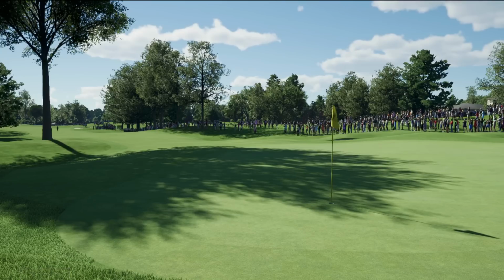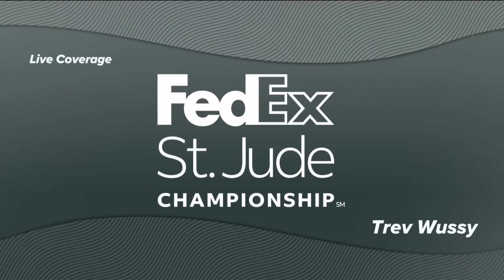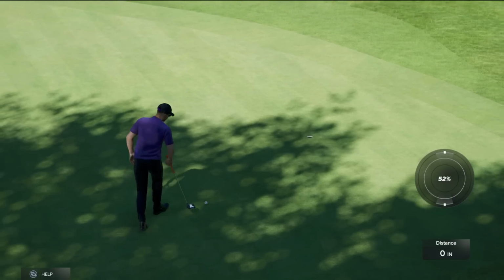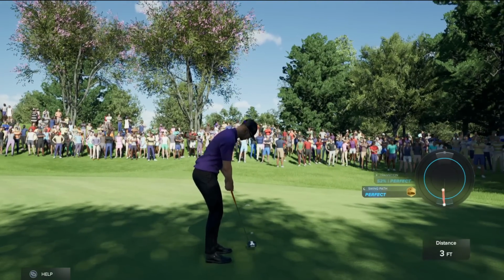Really well done. Now to Rose Zhang. Second shot here. 11 feet to go. Okay, John, what do you see with this putt? It's a straight putt for the most part. It should turn a little to the left as it nears the hole, however.